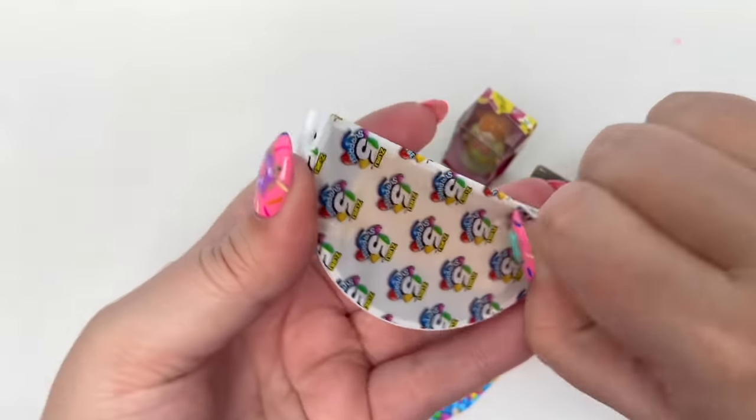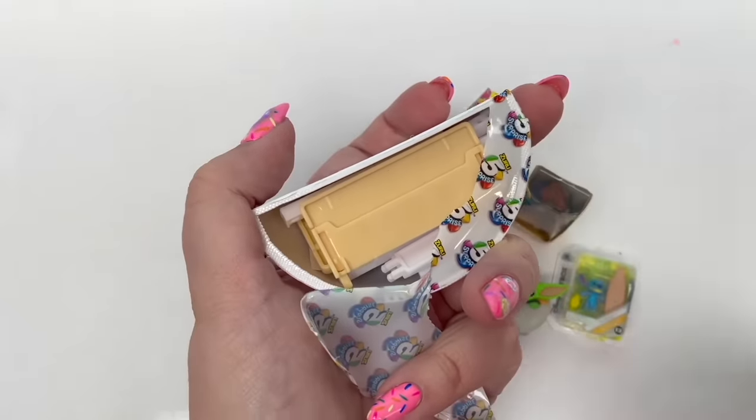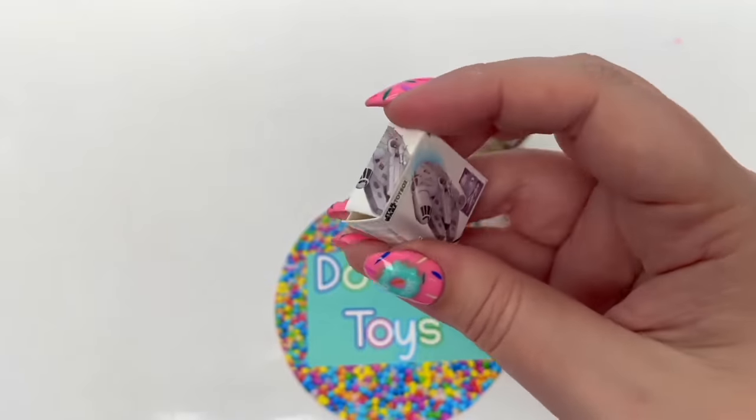Number one. And it's really stuck, but looks like we got it. Looks like we have a repeat of the shelf I just put together. Ooh, let's see what we have here. It looks like we have the Millennium Falcon.